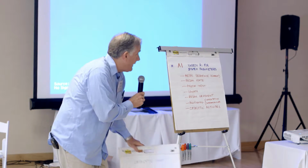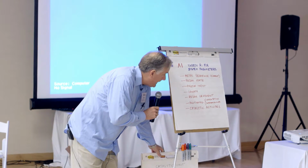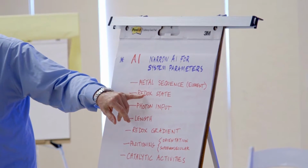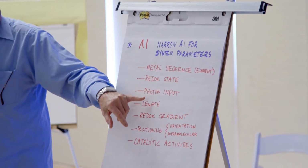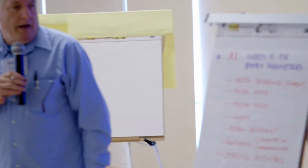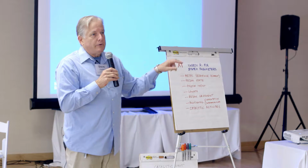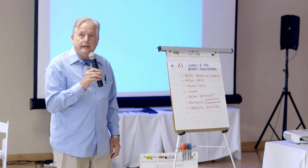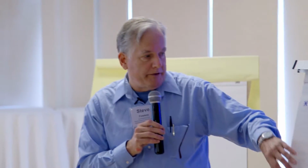So this is a narrow AI for the system parameters of the catalysts. We've got to pay attention to the metal sequence of elements, the redox state of each one, what kinds of photon inputs, how long they are, the structure of the gradient. Do we go up and then down, or do we go up in steps? And what kinds of specific catalytic properties we can obtain.